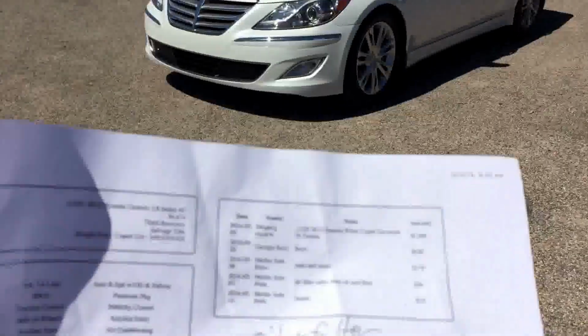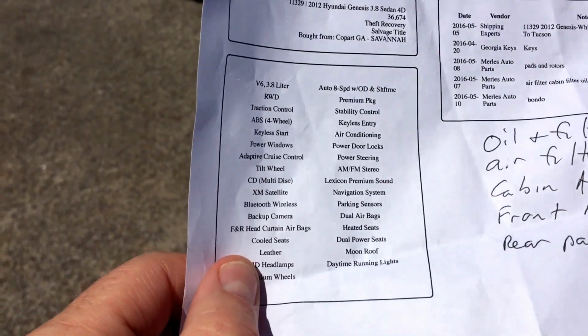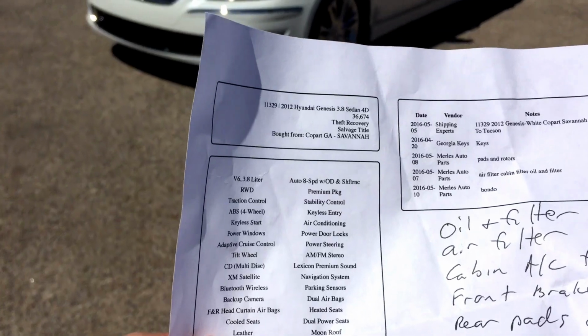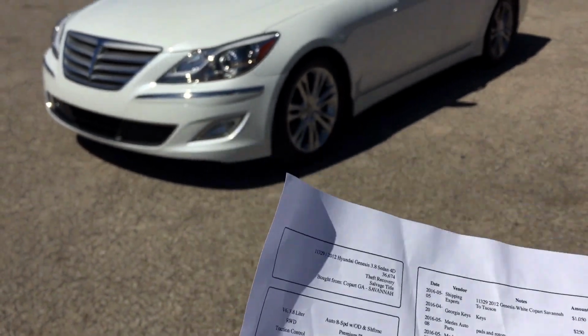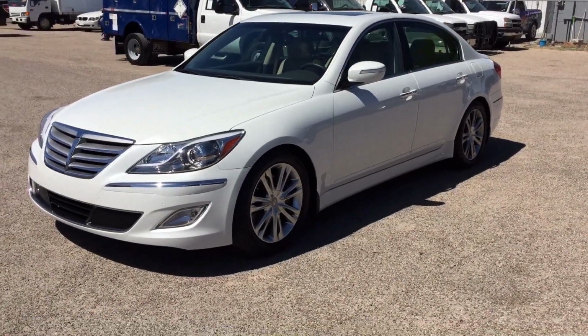Anyway, we bring them here, we do an inspection. This is a really nice car. According to our research, this car has the premium package and the technology package. I mean, it's a really, really loaded up version of this. I think the only thing it doesn't have is DVD in the headrest, but the changer says that it's a DVD player in the dash, factory DVD in the dash.